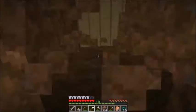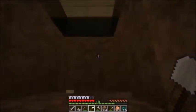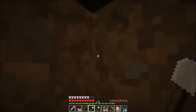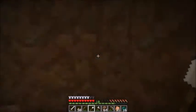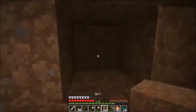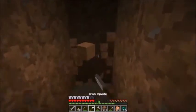I suppose I could dig up and yeah, so there's... That looks like it could be the dining room floor. Yeah, because there's the light fixture there. So let's fill that back up because I don't want to create a void under my dining room of all things.